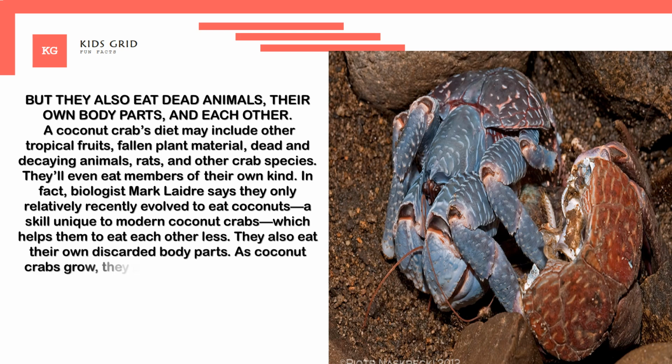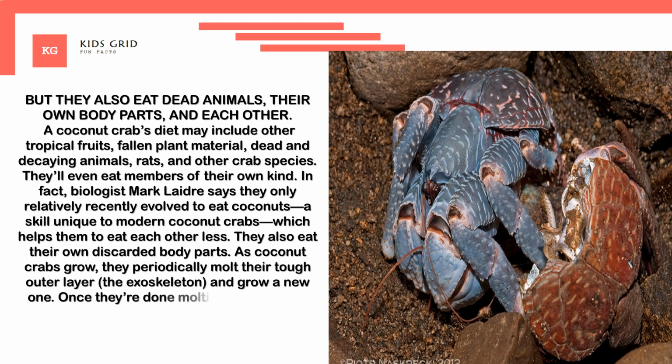They also eat their own discarded body parts. As coconut crabs grow, they periodically molt their tough outer layer, the exoskeleton, and grow a new one. Once they're done molting, which takes about a month, they gobble up their own exoskeleton.